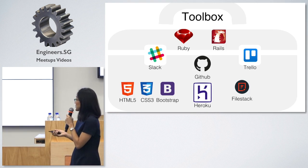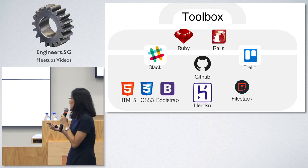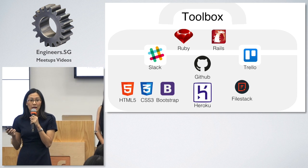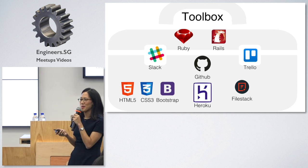And these are the tools that we use. Ruby on Rails is our language, and we communicate through Slack and Trello. We use GitHub for version control, HTML, CSS, and Bootstrap to put makeup on our website, and it's hosted on Heroku, and we use FileStack to host the pictures.